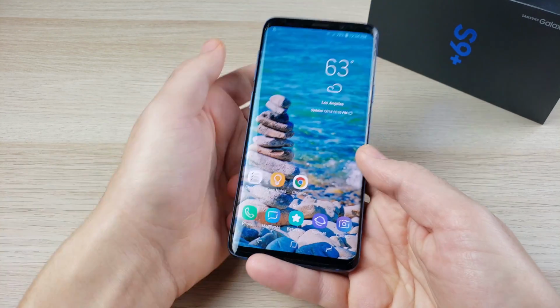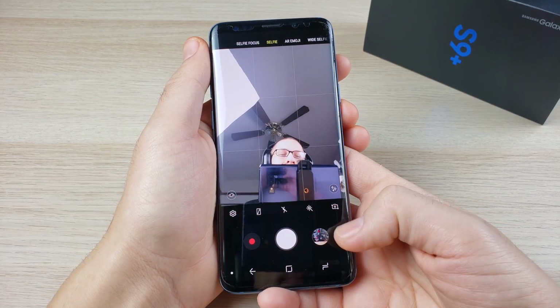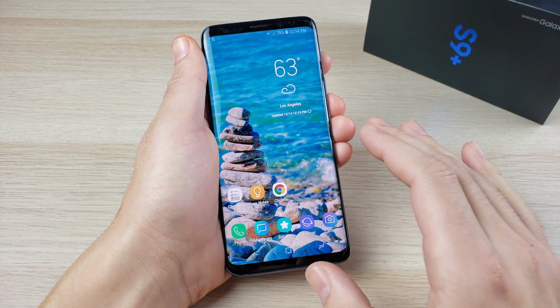Now, it might be downscaled for the final product, but I'm going to go ahead and show you that I am recording right now on the Note 9. I did that on purpose because I wanted to showcase how good the camera actually is for this phone, as they do have the same camera.